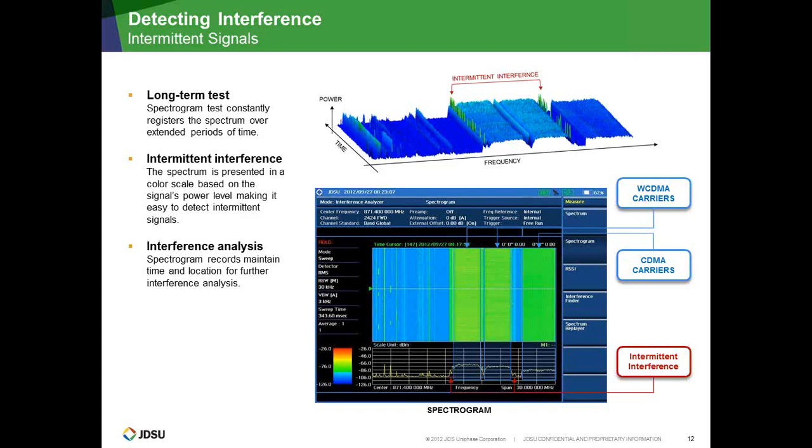For example, here the test was performed on a frequency span of 30 megahertz, and we were observing activity from GSM, WCDMA, and CDMA carriers, and we noticed an intermittent signal detected as a color change in time between green and blue. The spectrum shown corresponds to the measurement time indicated by the green marker. We have a small marker that can be scrolled up and down the histogram of the spectrogram, and as we scroll, we can have the spectrum analysis of that specific point in time. So we're able to detect at what frequency the interference happened.